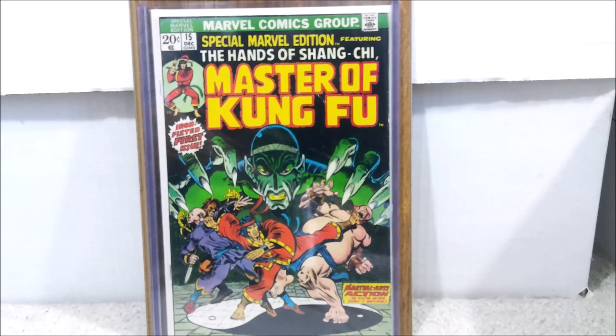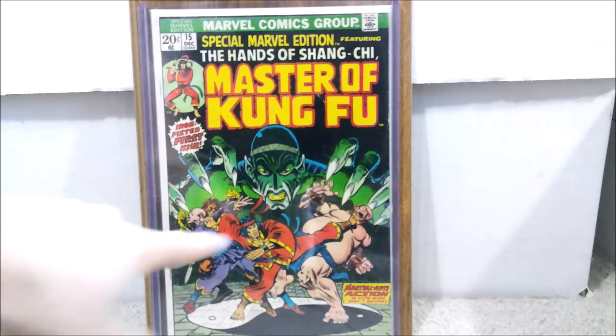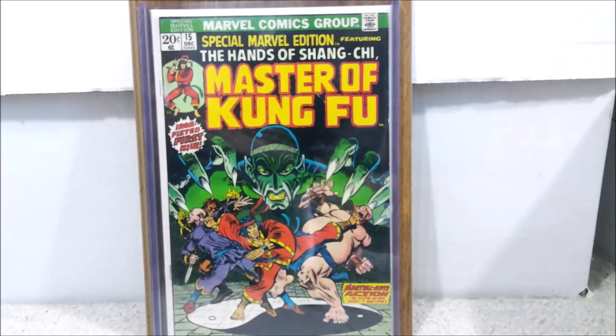But this is Special Marvel Edition, Master of Kung Fu issue number 15, first appearance of Shang-Chi, who, as of now, like I said, is rumored to be getting a solo movie. I think that's a pretty cool one to go to, because they are going to be going more space, but you definitely do want some of the ground characters, and I think this one could be a different direction for Marvel to go in.